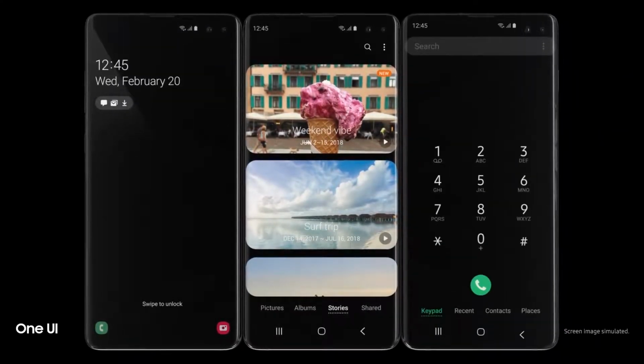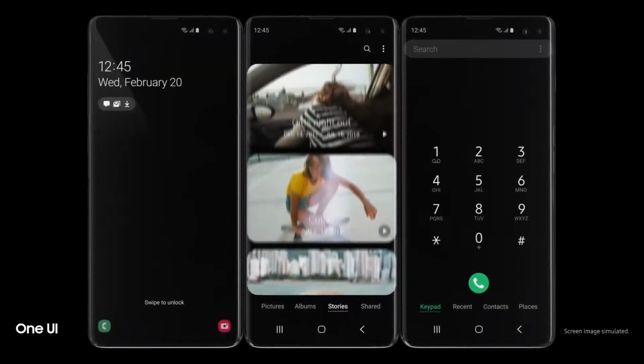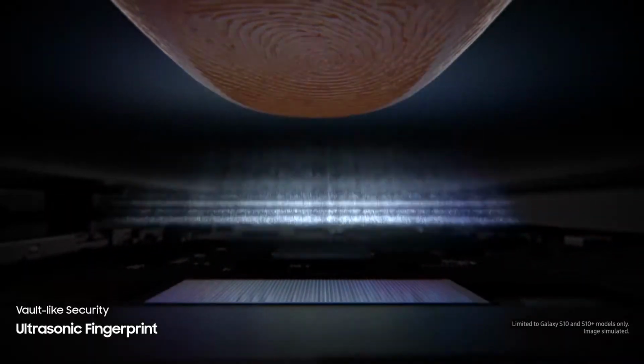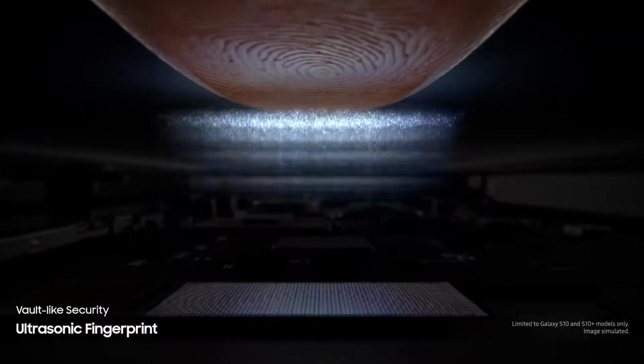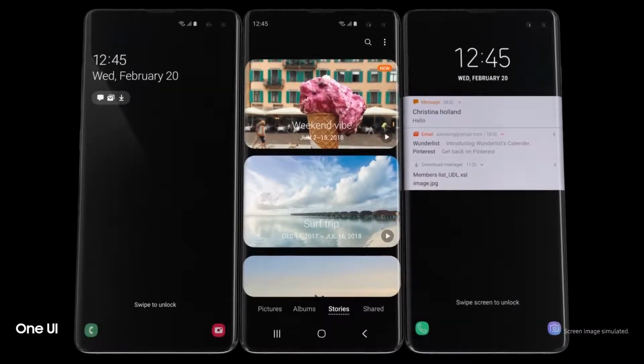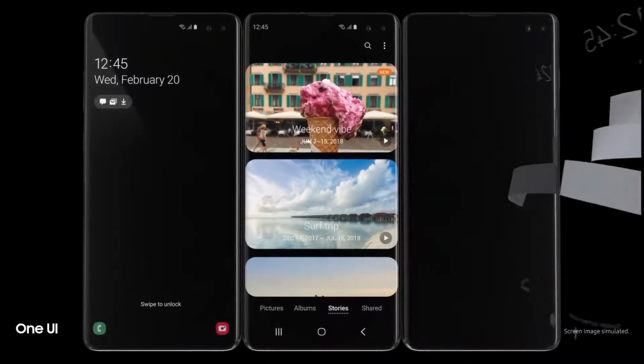Using ultrasonic pulses, it detects the 3D ridges and valleys of your fingerprint, so only you can access your phone. It's secure and convenient, even allowing you to unlock, drag, and hold to open the app you want.